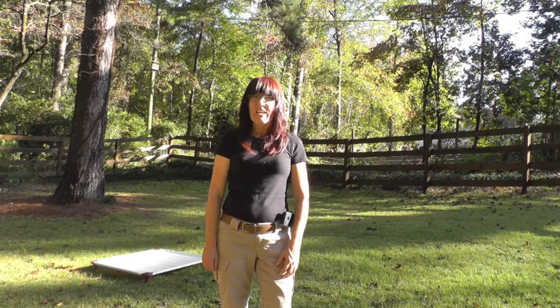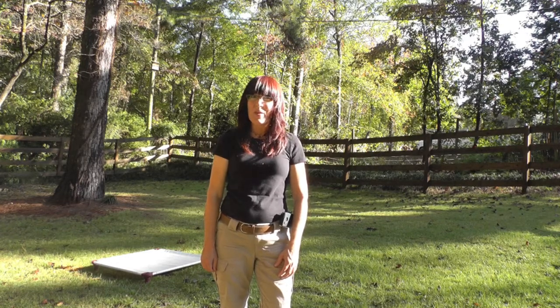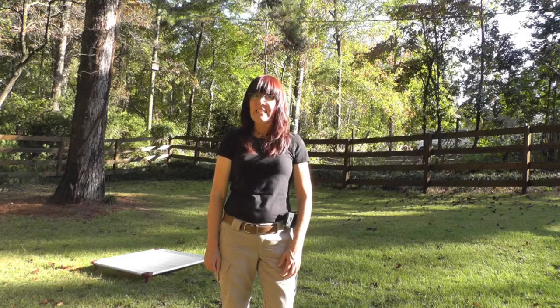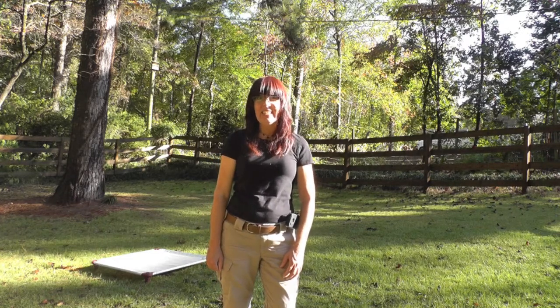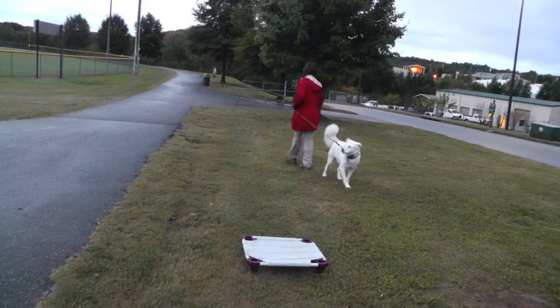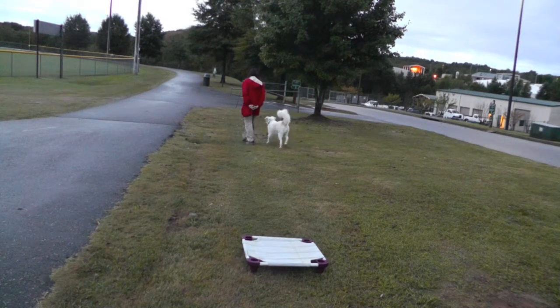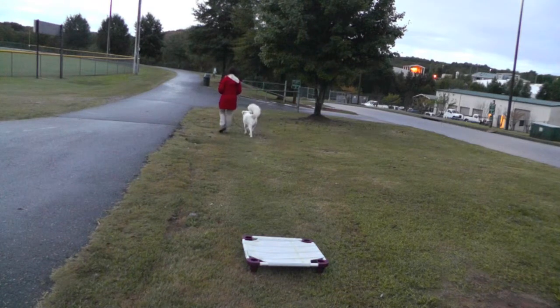This is day five of Corbett's ride and train program, and he's continuing with his recall, his place, and also his heel and sit. This is the morning's unstructured walk. He is in free mode, which is his release command.